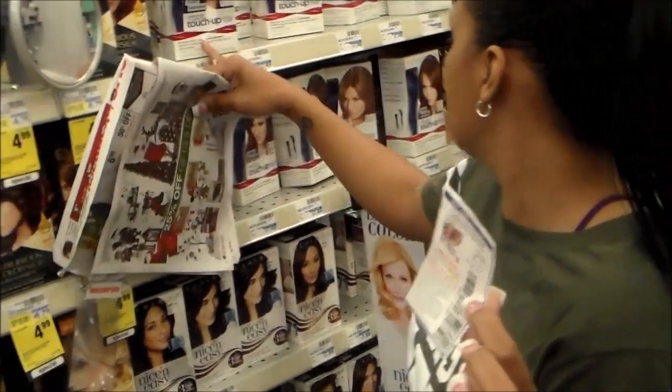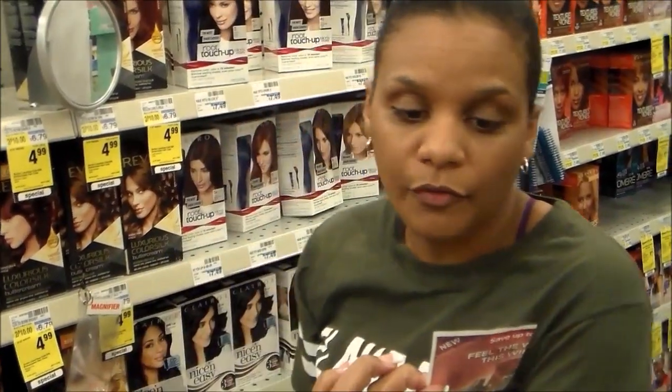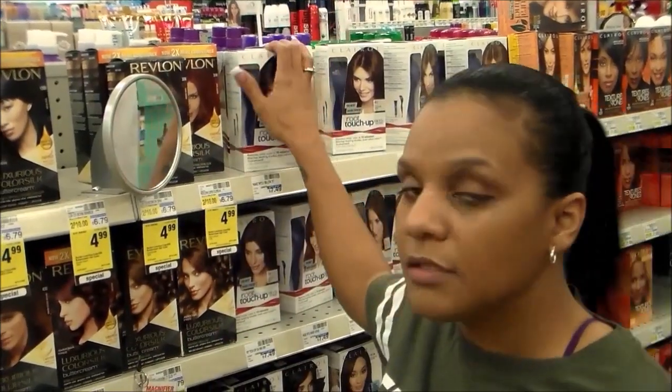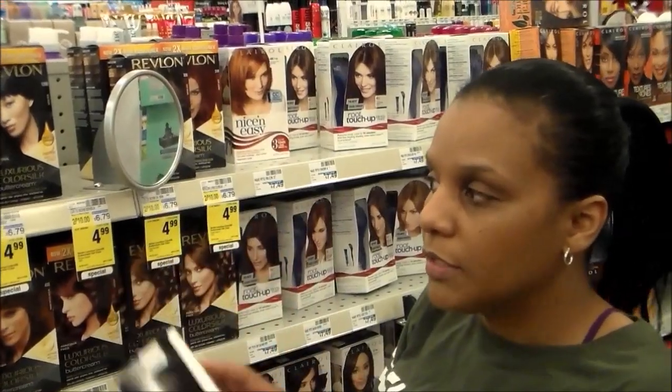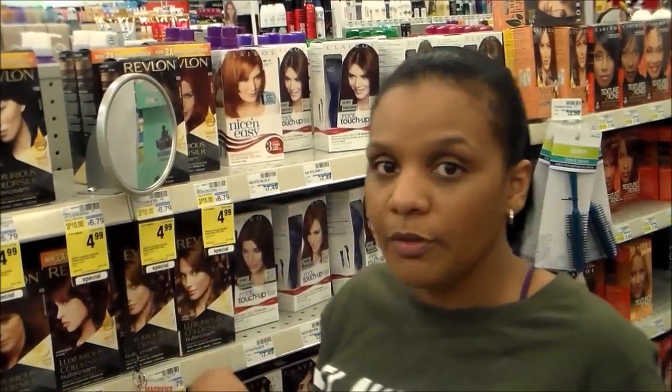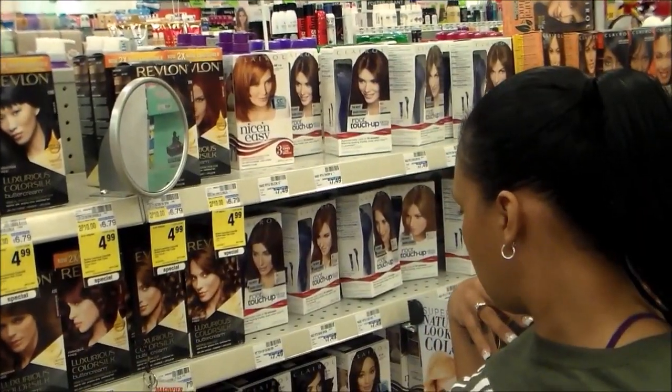Hopefully this is going to, it says get root touch up, so yeah, that'll work. So buy one get one free. So I'm basically going to use the ECBs that I just got from doing the Tide deal to pay for these, and then I'm going to get another $5 back for buying this. So basically all I'm doing is just keeping it rolling. I'm just rolling and rolling and rolling.